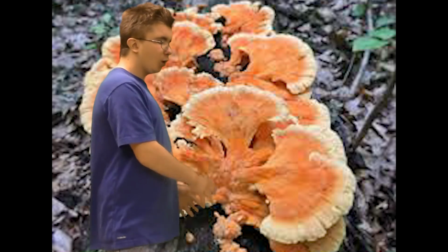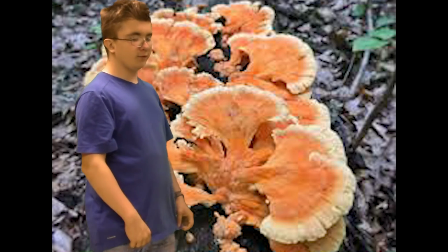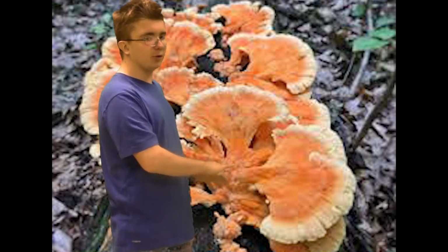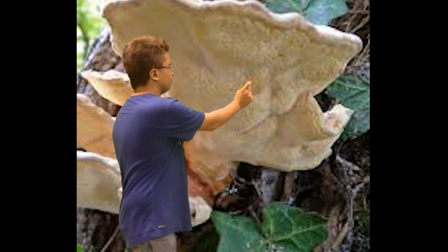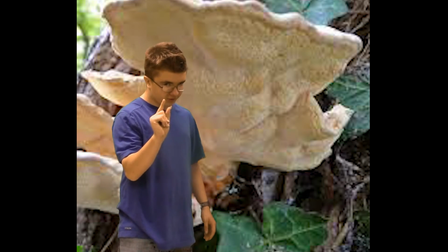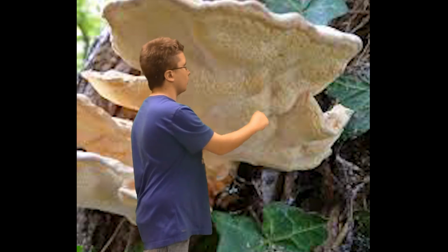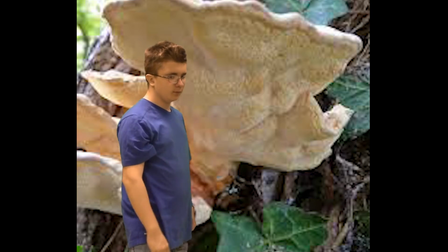They only grow directly on the wood of trees, both standing and on the stumps. Another thing to look out for is if they have pores. Chicken of the woods have pores, but their toxic lookalike, jack-o'-lanterns, have gills. Pores are these spots on the bottom of the chicken of the woods.